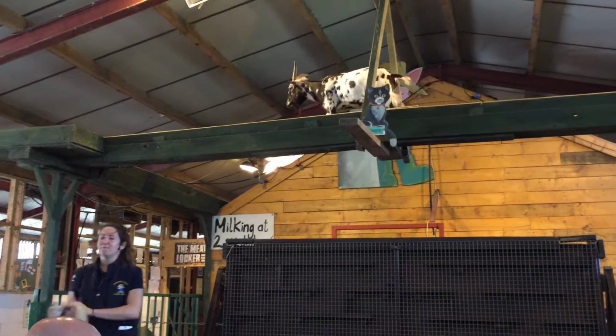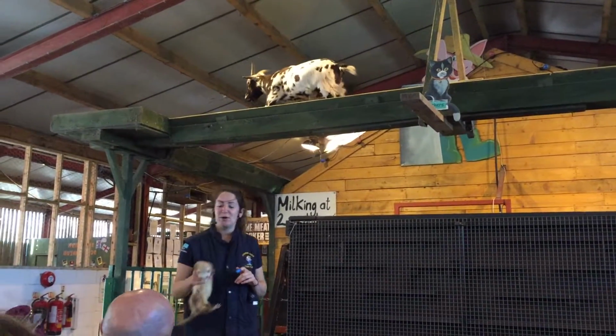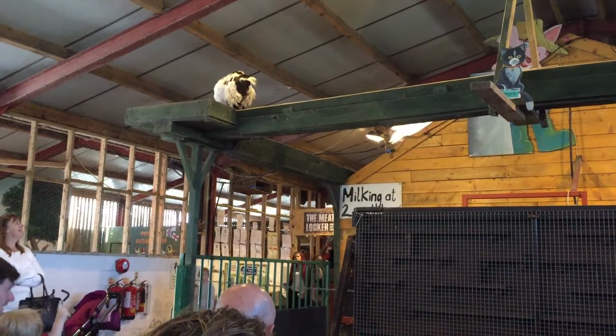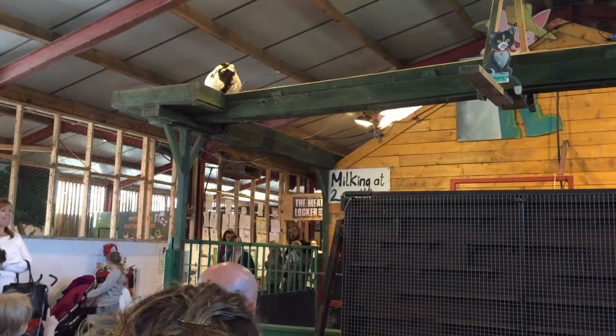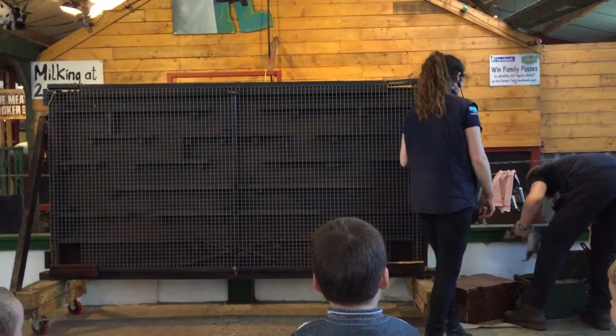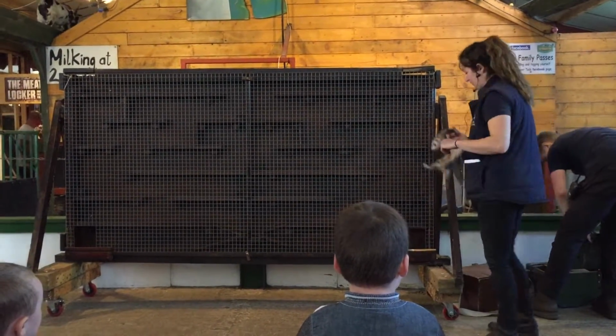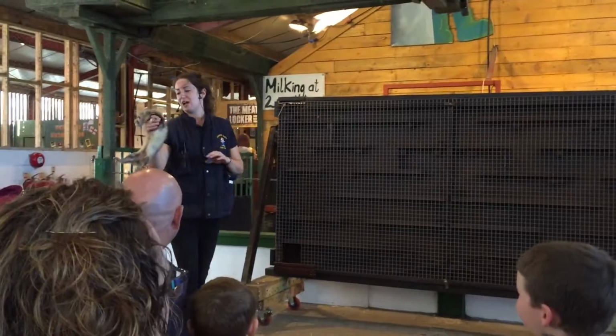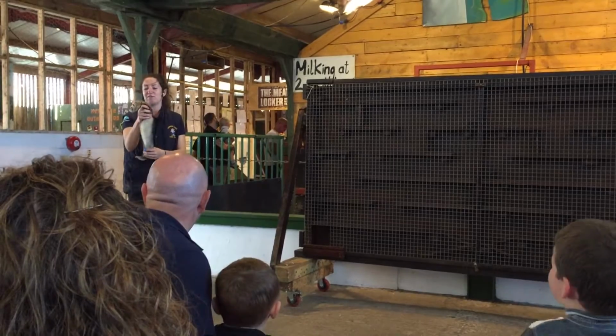Well done to him. What we're going to do now is put these guys back and bring out our second pair of ferrets today. And these guys are called Smokey and the Bandit. So this one here with me is called Bandit. You can see that he's a different type of ferret than the two that we just had out.